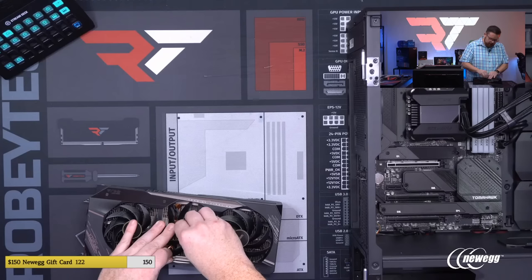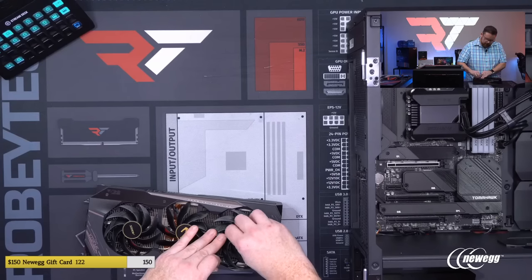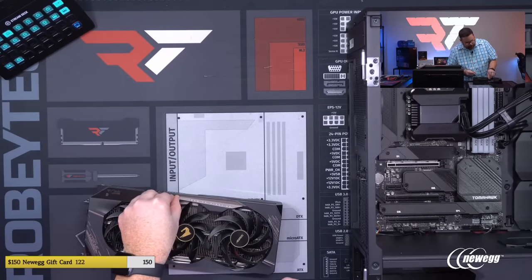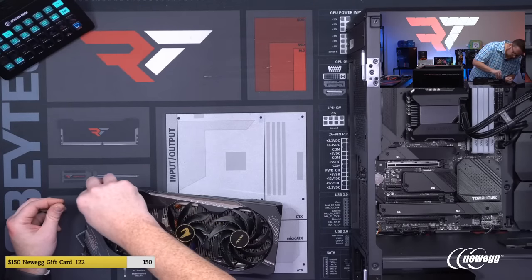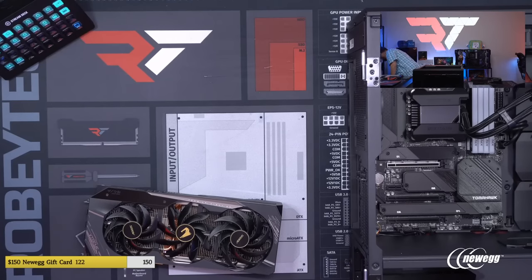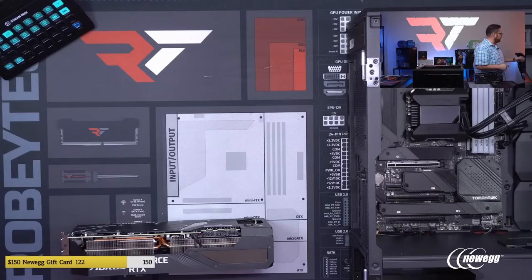There's that one. There's that one. Okay, there's that one. Now we got a peel here. Which was underneath another peel, which is pretty odd. Wow, that is shiny. Okay, so that's all peeled. It does not have any more peel. Okay, cool. There is our thick boy GPU.